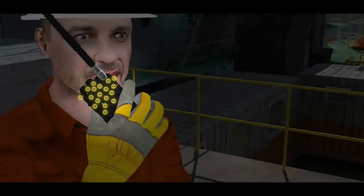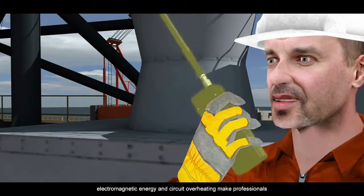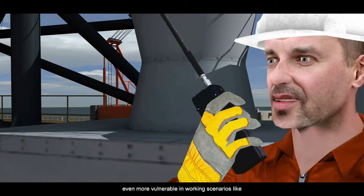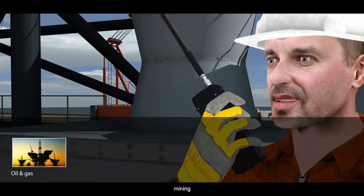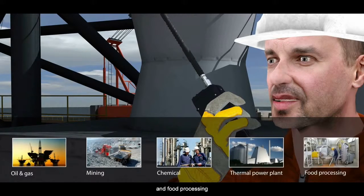explosion. Along with static electricity, electromagnetic energy and circuit overheating make professionals even more vulnerable in working scenarios like oil and gas, mining, chemical, thermal power plant, and food processing. Professionals from these industries need efficient and, more importantly, safe communication solutions.